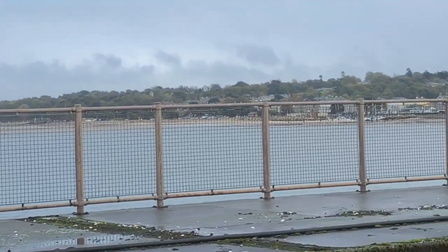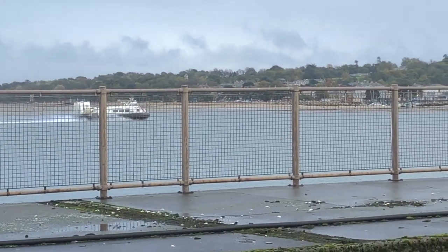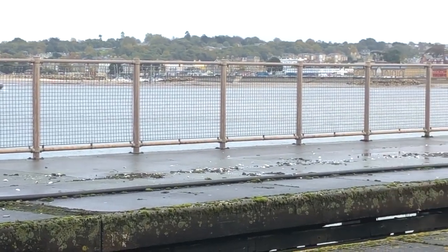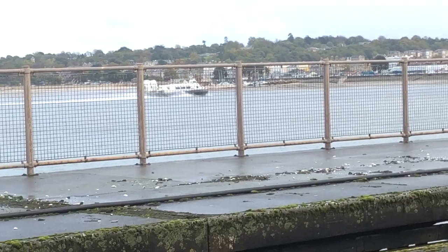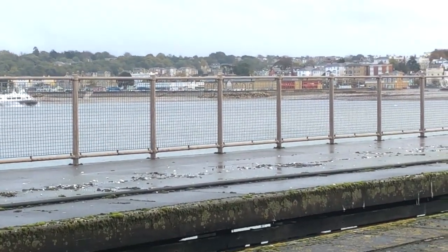Sorry about that shot, but you know, it's still pointing to the beach. Let's see what the beach looks like today. And at the moment it is low tide. I think the weather is just about to turn. See, they're just going in the distance there.